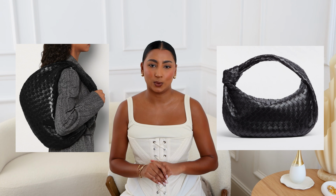So that's on my wish list. I do love it, but I think it is very expensive for what it is. Next up on my wish list is the Bottega small Jodie bag.